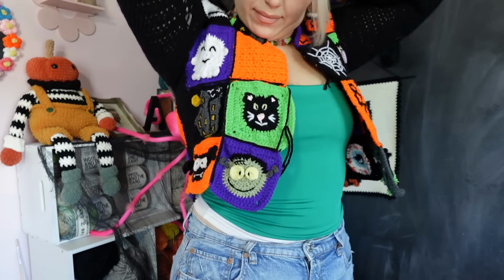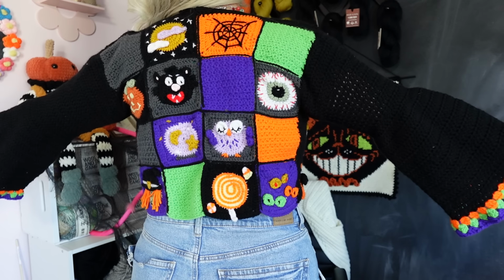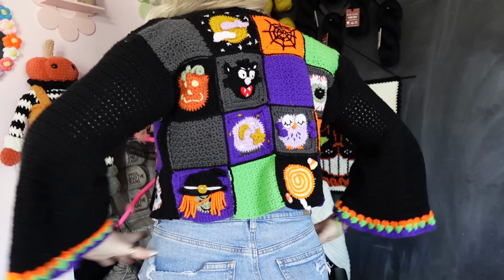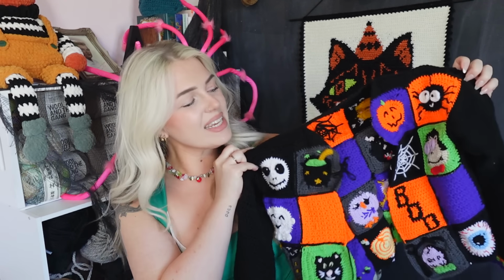Now, I don't want to knock it too much because this is one of the first things I made, and I think for a beginner, objectively, it is a pretty decent project. I'm very happy with the squares I made on this. I learned a lot when I was making these squares. This is something I wouldn't have the patience for now, so I'm glad to have these. But I want to turn this into something that could be a staple in my Halloween wardrobe. I want this to have its moment because I think it has great potential. It's just not done correctly.